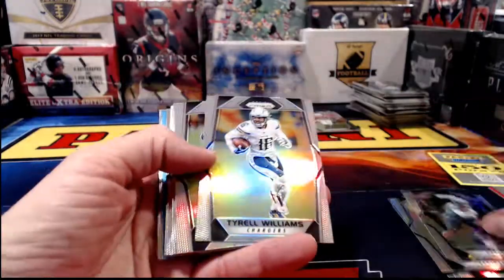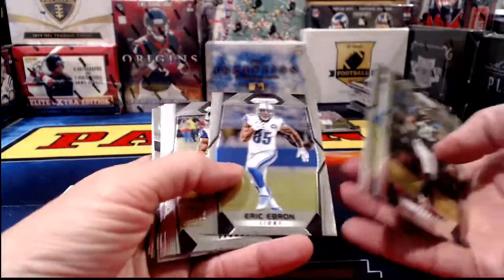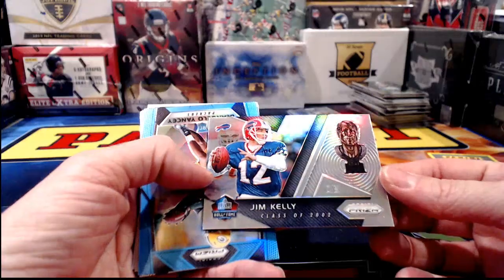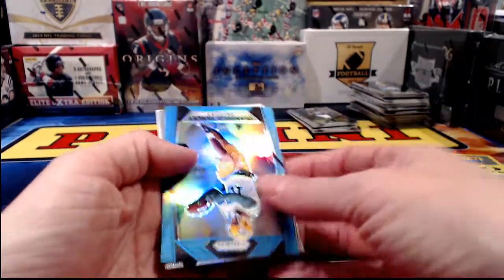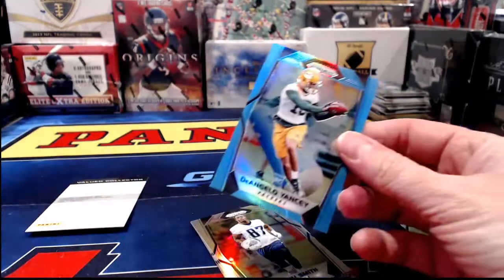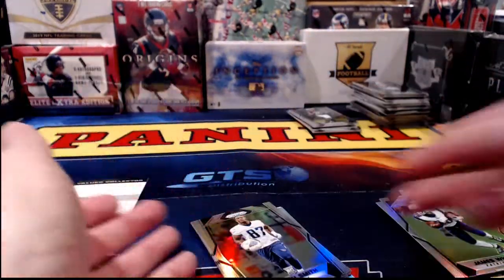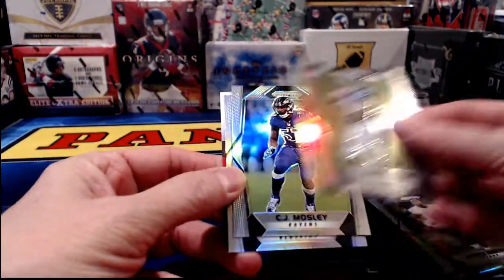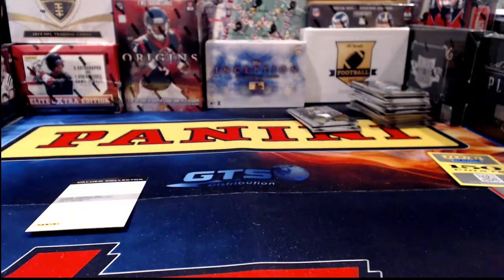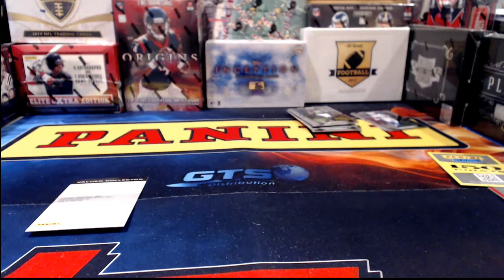Chad Williams, Shelton Gibson, Terrell Williams, James White. A little Jim Kelly Hall of Fame insert. D'Angelo Yancey to 199 for the pack. Jonnu Smith, Davis Webb, C.J. Mosley, Robert Kelly. All right, so we're going to do the big reveal here in a second on our redemption.